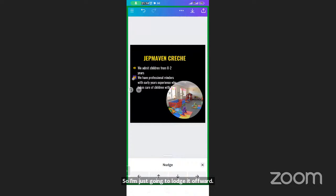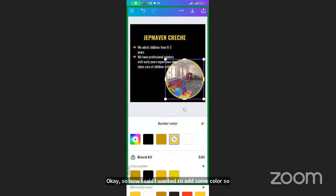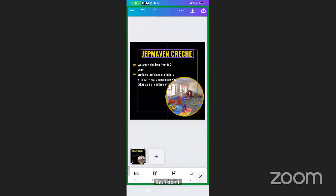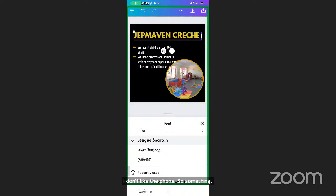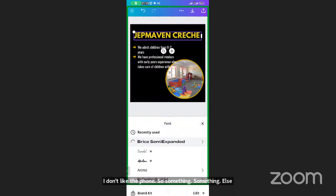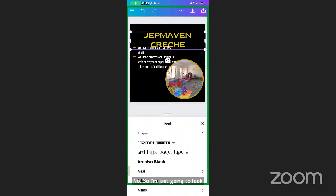Great. So now I said I wanted to add some color to the border. So border color, I'm going to turn it to yes. I don't like this font. I don't like the font style. So I'm going to change the font to something else. Nah. So I'm just going to look for something finer.